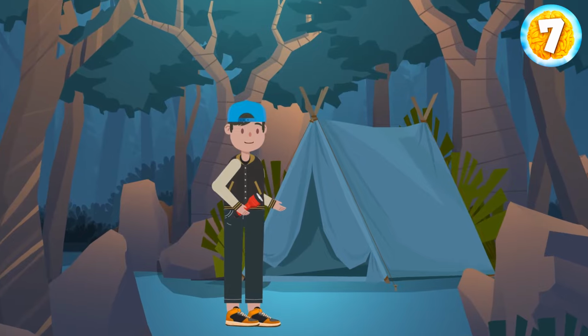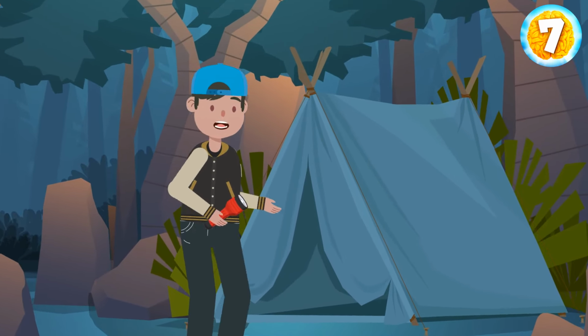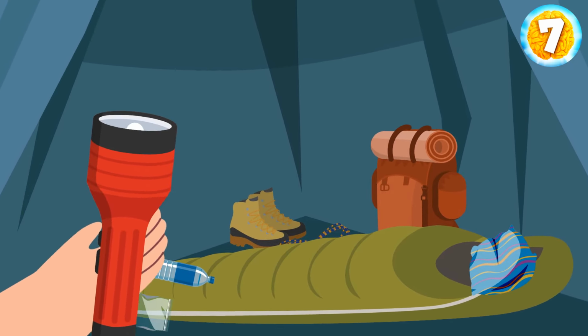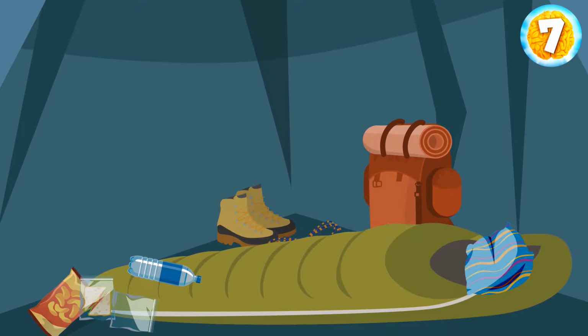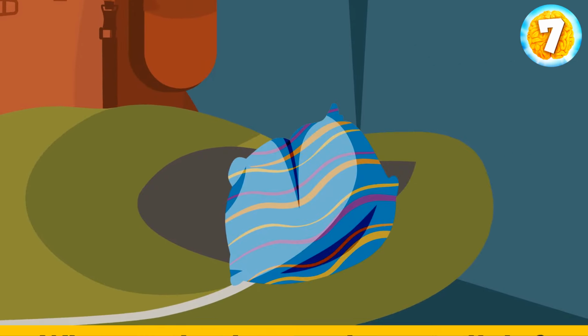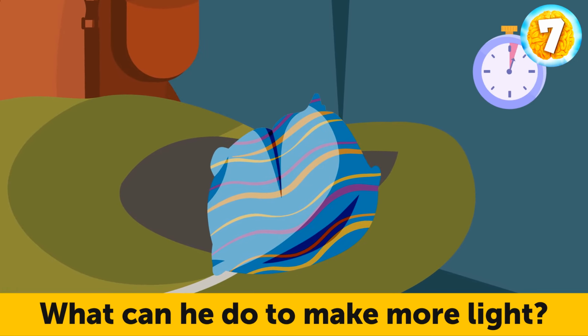Eric was out camping, and he needed some light to see in the dark. He reached into his tent, but his flashlight wasn't working for some reason, and his phone only had 10% battery. He looked around and saw a bottle of water, an empty sandwich bag, his hiking boots, and a pillow. What can he do to make more light?